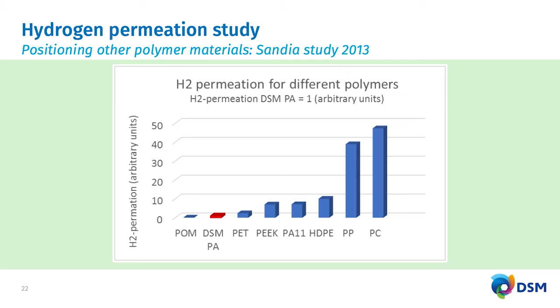Also EVOH, a copolymer of ethylene and vinyl alcohol, shows rather low permeation values, but these materials you cannot use as a single material. You always have to go to multi-layer applications for EVOH. So we think that polyamide materials form a good starting position.